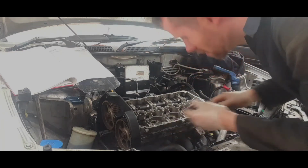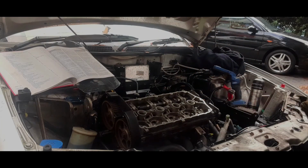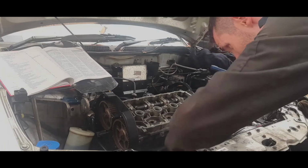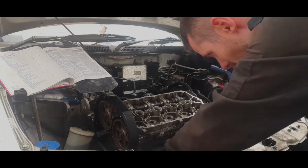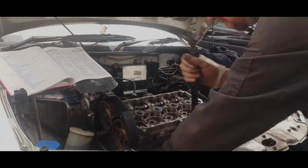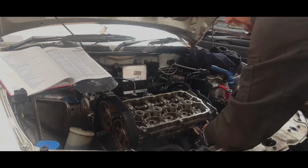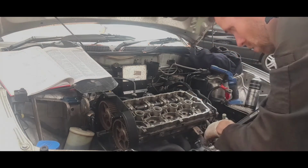right. Okay, they're all tightened. So I'm going to go and get my torque wrench. I'll be able to get to that. Yeah, okay. Okay, that's done. Done, bolted in.